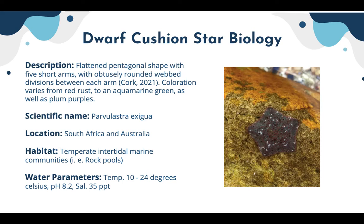This species is found in temperate intertidal zones and is a hermaphroditic organism, which spawns predominantly from August to September. Unlike other sea stars, the eggs are not planktonic and instead lay lecithotrophic benthic larvae onto rocks. Their feeding requirements are also relatively easy, as they mostly feed on microalgae growing on rocks and substrate. The dwarf cushion star would be an ideal species to aquaculture due to its relatively easy reproductive processes, feeding, and space requirements.